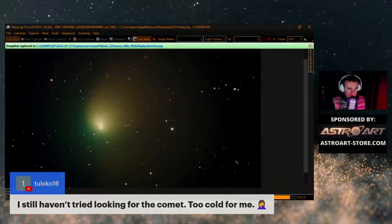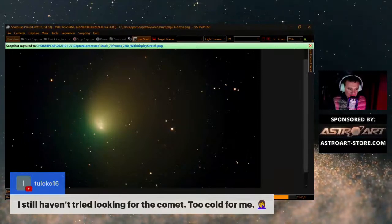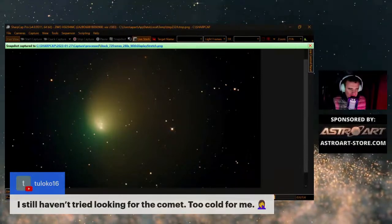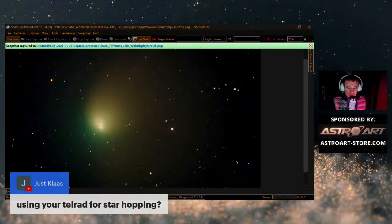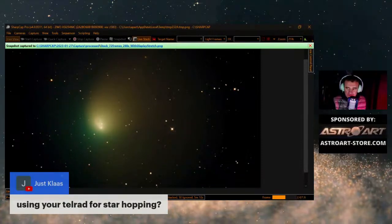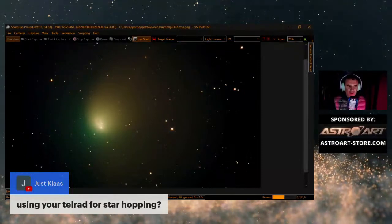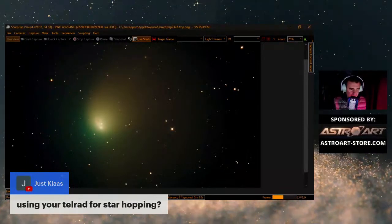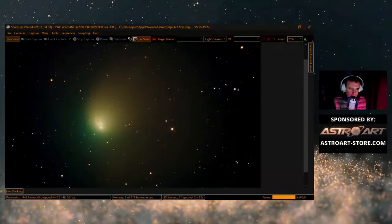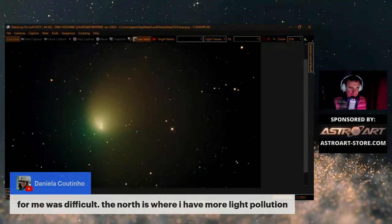No, it's not. I couldn't see it naked eye. I couldn't see the stars from Ursa Minor. Yes, just using the Telrad. And I also used the finder scope, because with the finder scope, yes, I could see the comet. I didn't know, but now I know. Yeah, with light pollution it's hard. With a camera.